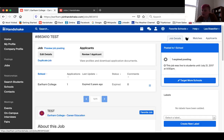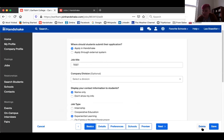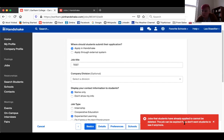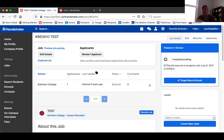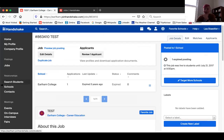I've never thought about that. I think under edit, at one point here it says delete. Let's see what happens. Okay, so it looks like that's not really an option to completely delete it if students have applied to them. Expired jobs are only visible to you on your end. But it looks like, at least if a student has ever applied to that position, you can't actually delete them completely.